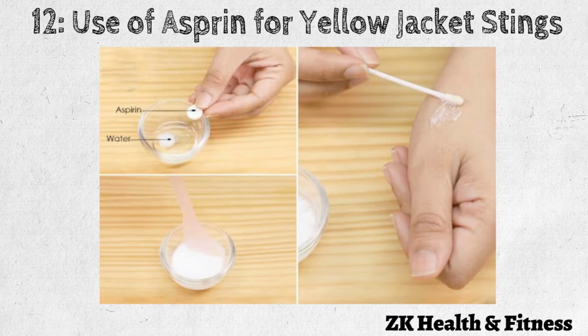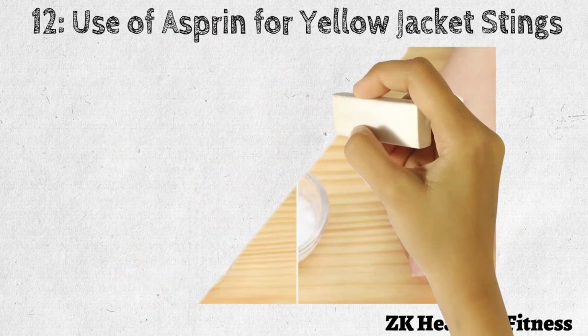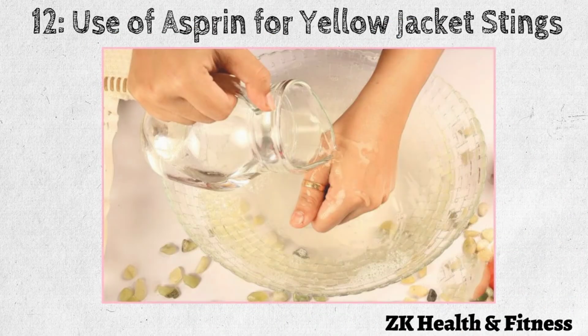Add a sufficient amount of water to dissolve the aspirin and form a paste. Apply the aspirin paste on the sting. Let it dry for a few minutes. Wash it off. Repeat the remedy if needed.